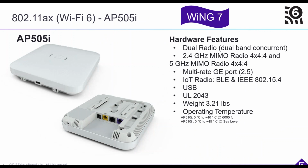The other one that we have is the 505. It's very similar to the 510. Form factor is basically the same. It still has two Ethernet ports on it, but it cannot be powered off of the second Ethernet port. This one only goes up to 2.5 gigs multi-rate on the wire. So those support the speeds that you need for the wireless clients. And this is also only an internal radio model as well.